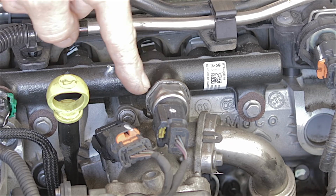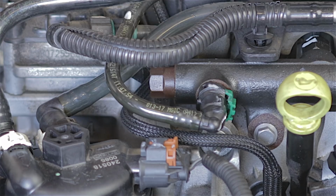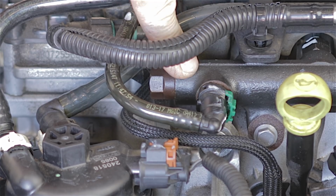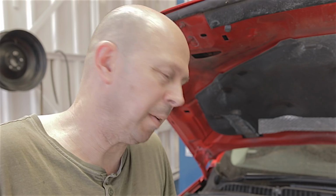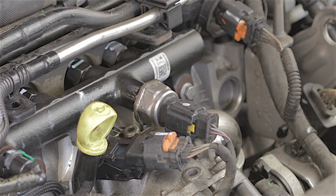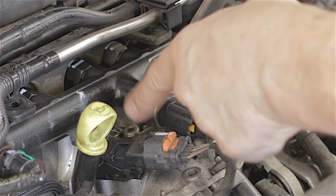I swapped out the fuel rail pressure switch just in case. That made no difference. And in the end of the fuel rail there's a pressure relief valve. I swapped that from another car as well in case that valve was getting stuck, but that obviously didn't cure it either. This car definitely has got high fuel pressure in the fuel rail. And what I'll do is I'll show you the kind of pressure that's in this rail. I'm just going to crack off the pressure switch on this fuel rail so you can see how much pressure is actually coming out of here.